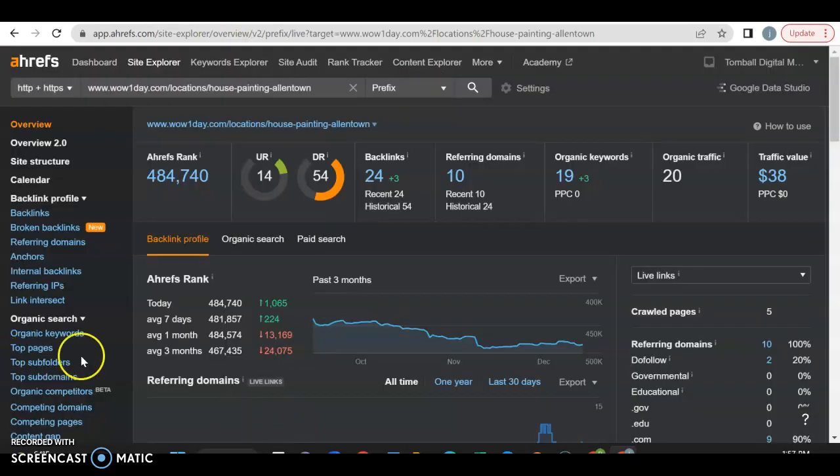Back end, they have a UR rating of 14 and a DR rating of 54. Now, there's a lot more backlinks and referring domains that these people have, but I'm just doing it for the entire link of this. Okay, now if I just did it for wowonedaypainting.com, they would probably be 30 to 40 times this. So that's why they're doing so well, because they have all of their backlinks kind of connecting to each other as well. That's why their DR rating and trust in Google is 54.